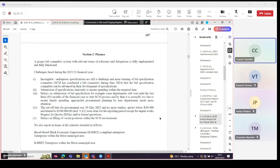Whilst us as politicians, we're still waiting to see things happening. But you'll find that SCM will be blaming the administrators that they didn't do their part of the project management, be it specifications, everything else. On the other side, you find the administration blaming that there are challenges, that, for instance, some of the staff doesn't know where it is.